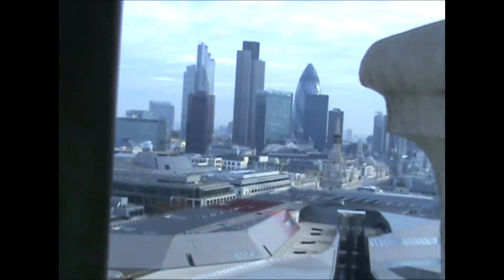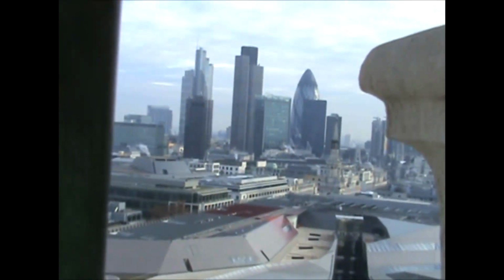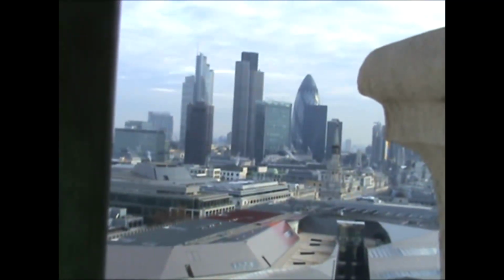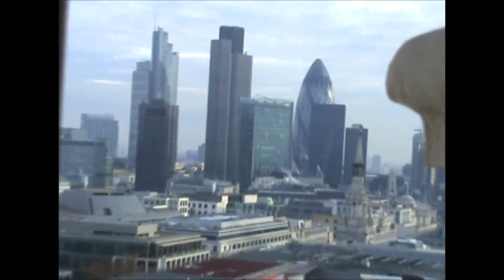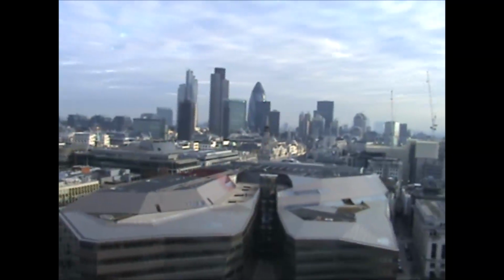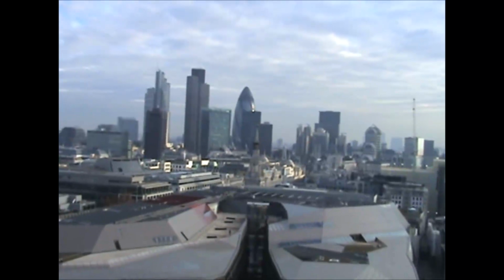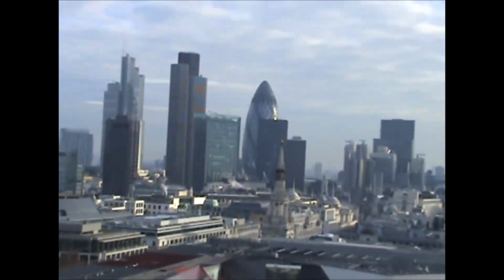So we've climbed up to the dome on St. Paul's Cathedral. I'm not exactly sure how many steps we've gone up. I think we've gone up 300 or so of 500 and some steps. That's called the Gherkin building there. The pickle-shaped building, the bullet. She walked up.